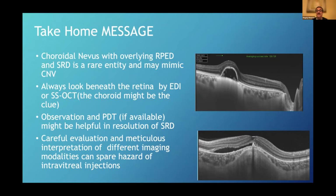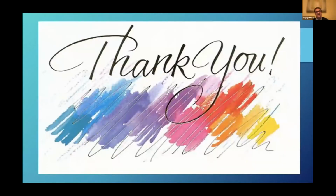We showed it's a CNV, and always look beneath the retina by EDI or swept source, and observation or PDT, if it's available, can help in absorption of the subretinal fluid. But again, a simple thing like spironolactone might do the job, and careful evaluation and meticulous interpretation of different imaging modalities can help and can avoid the hazard of intravitreal injection. Thank you so much for listening.